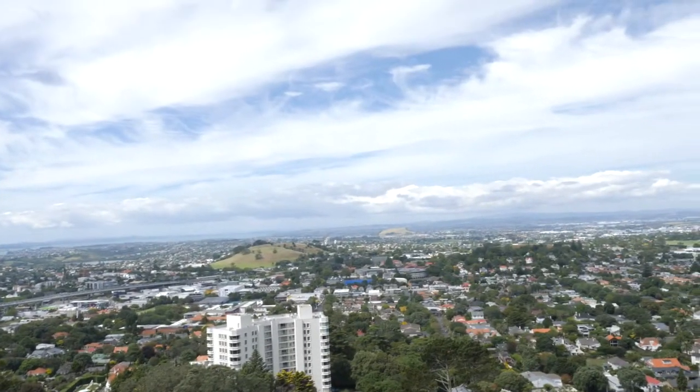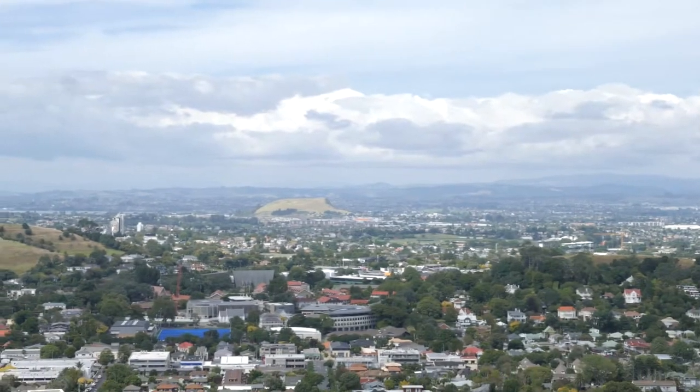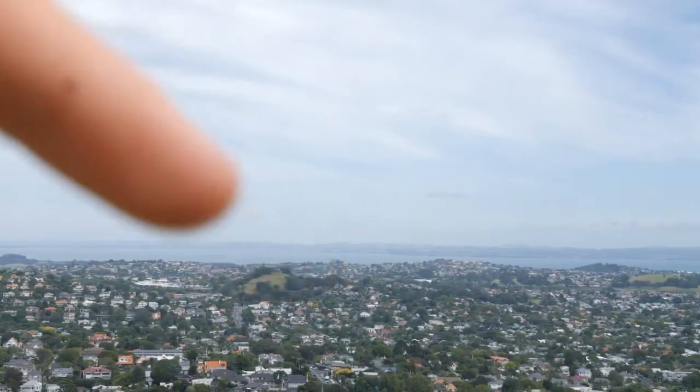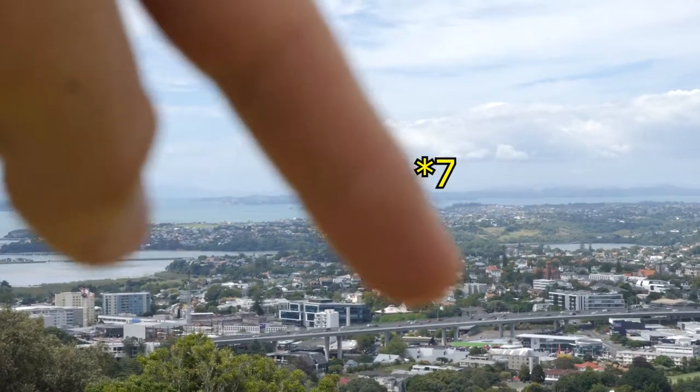Alright, so I see how there can be 53 volcanoes around Auckland, because up on Mount Eden I've got a great viewpoint and this is how many volcanoes I can see from here. So right out in the distance, we've got one there, two, three, four, five, six, and then I think somewhere eight.